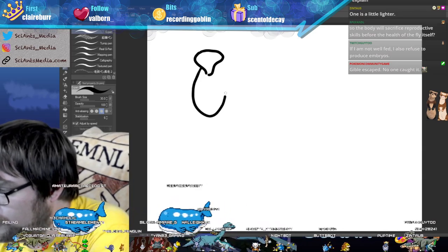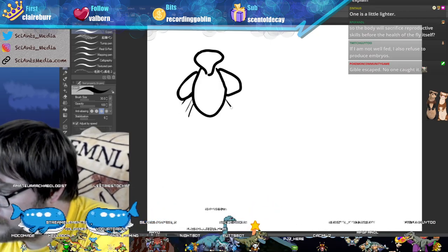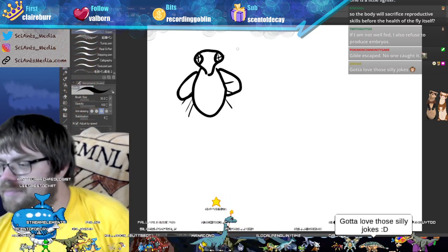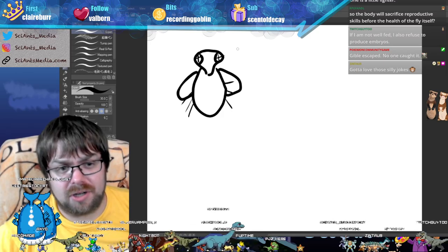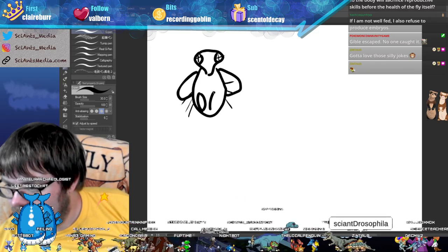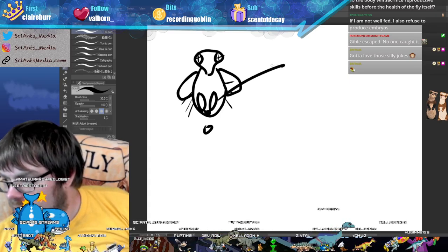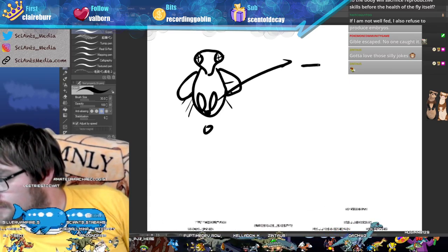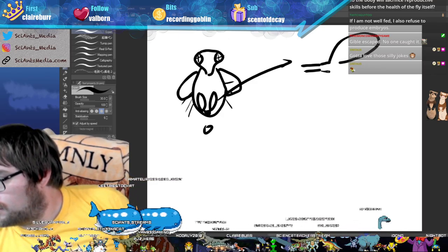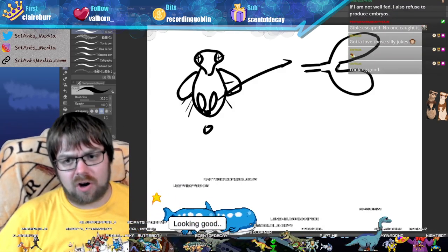So this is our little fruit fly. There are its eyes. The ovaries are here in the abdomen. There's an oviduct, and then they lay eggs. This, if we pull it out, is what they look like. So those are the... There you go.